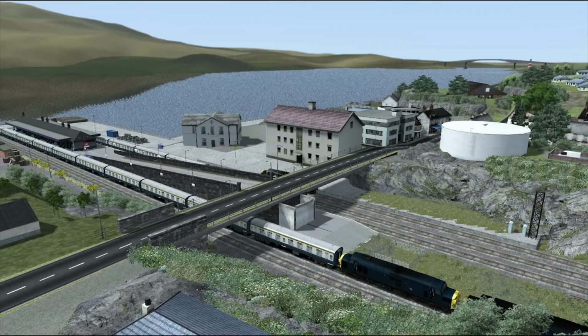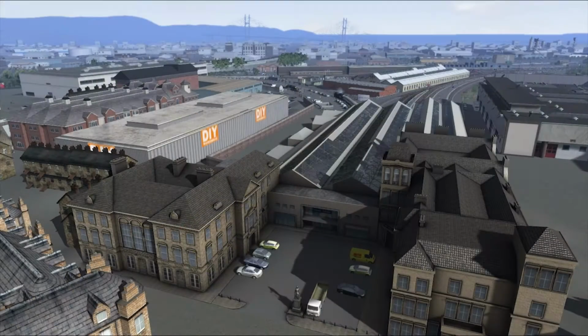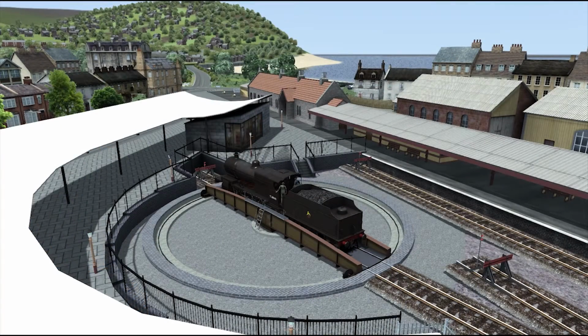And interestingly, it actually boosts the dynamics and the behavior of the default train as well, which is pretty interesting. Again, it goes through a whole stack of scenarios. So we've got 17 stations and 16 scenarios in this one. For all the details, head over to Just Flight or your favorite flight sim retailer, or train sim retailer in this case. And finally, we've got the West Somerset Railway Lines add-on as well.